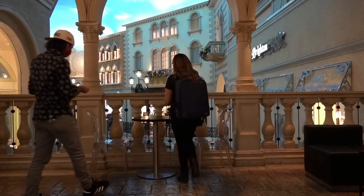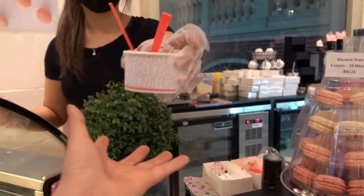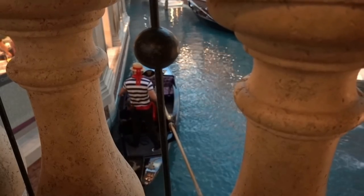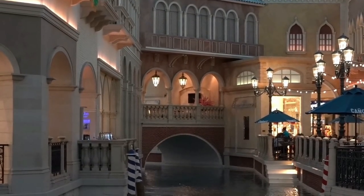Wow. Isn't this so cool? I never knew about this. This is pretty cool. This is really cute. I've never noticed it from down there either. Yeah, I was trying really hard to get you to notice. I was like, maybe he'll look at the bridge. But no, nobody ever looks at it.